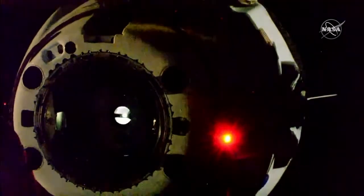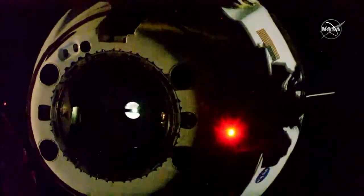Dragon SpaceX, all hooks open and nominal. All hooks open. Dragon departing. Dragon SpaceX, separation confirmed. Copy, separation confirmed.